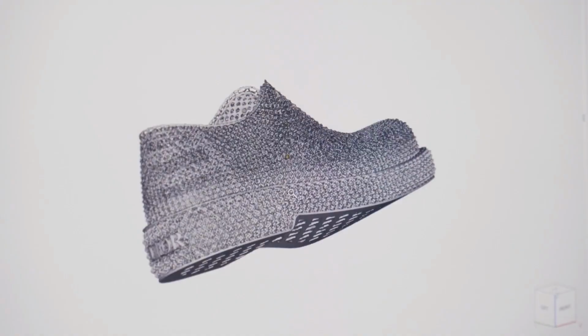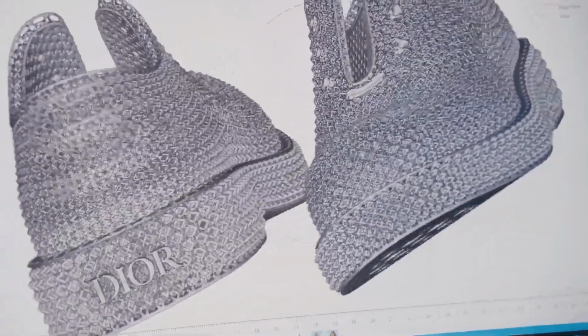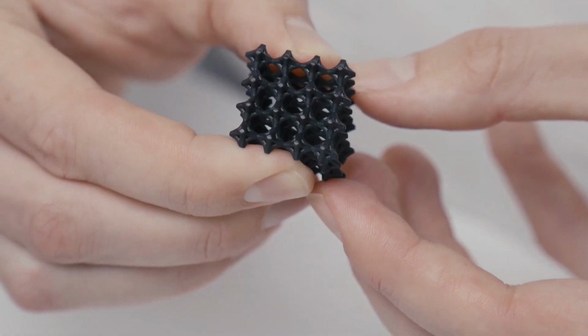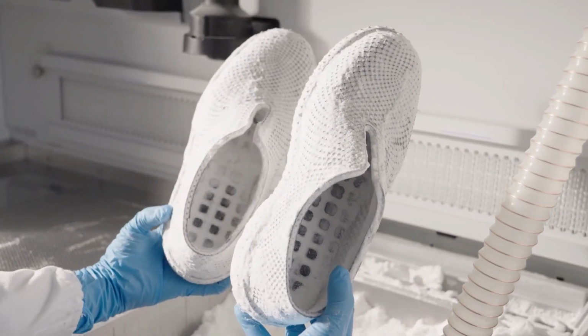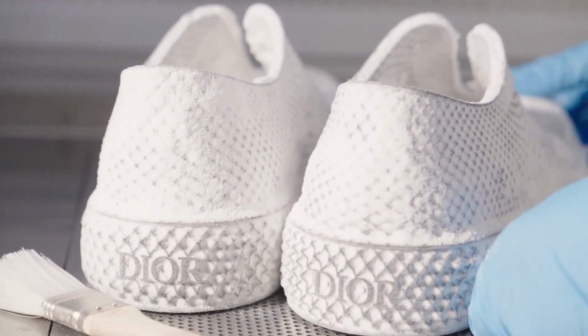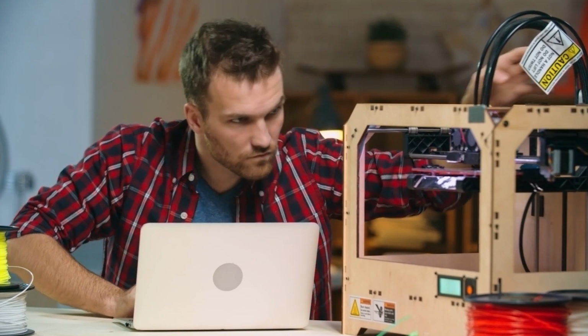What's even more fascinating is the process behind creating these shoes. Dior's designers began by scanning a classic Carlo shoe, turning it into a digital shape, which they then expertly modified. It took around 12 hours to 3D print, clean, and polish the shoe, removing any remaining white powder. The brand shared all these intricate details in a captivating video.